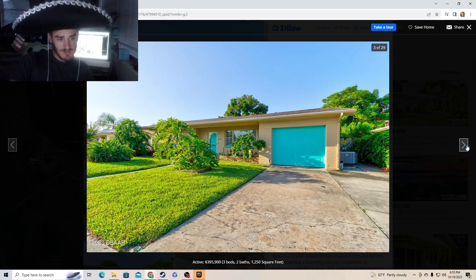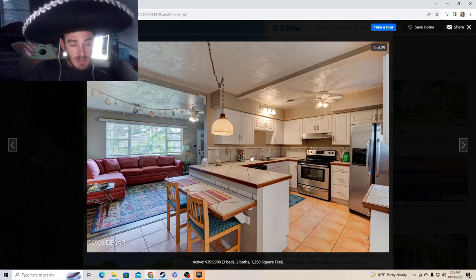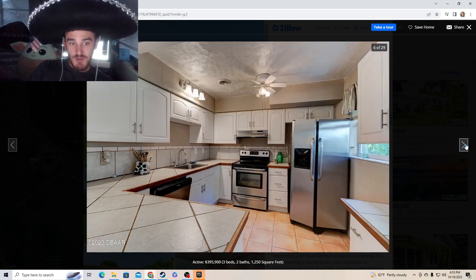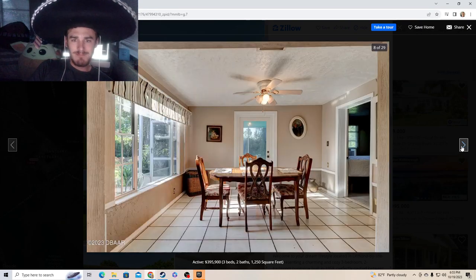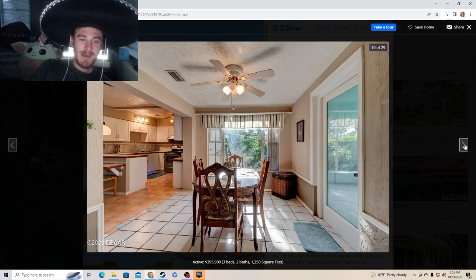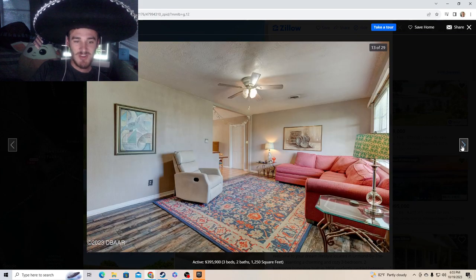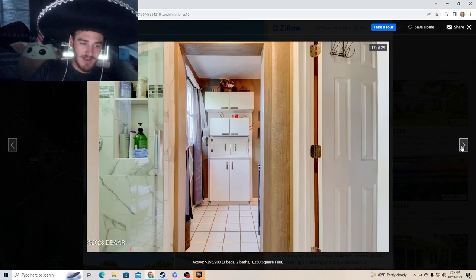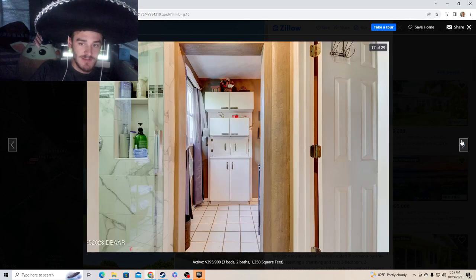Blue turquoise garage door. Nice little living room areas. There's three beds. I like this house. It's probably my favorite one so far, even though it's outdated. But I don't care, bro. I'll update it. I'd rather be updated by me and some random 2020s guy who's obsessed with 2020 so much that he's gonna make a house out of the 2020 style. I like that. That's vintage.